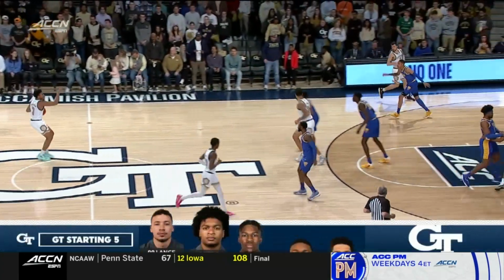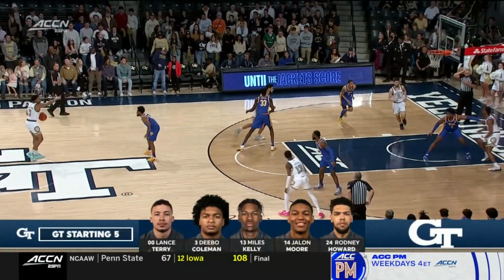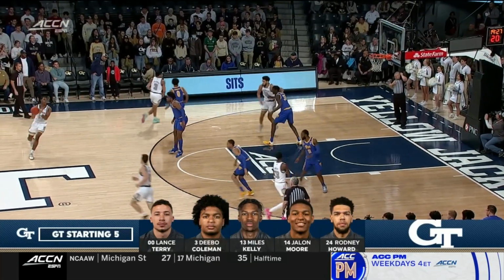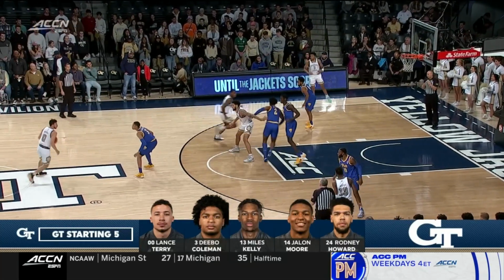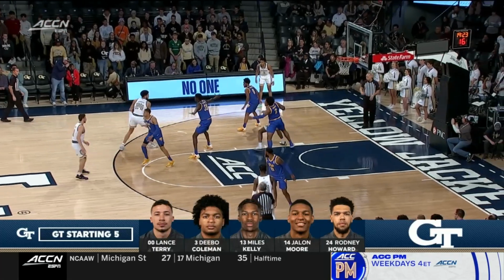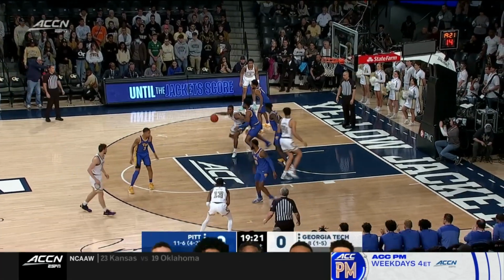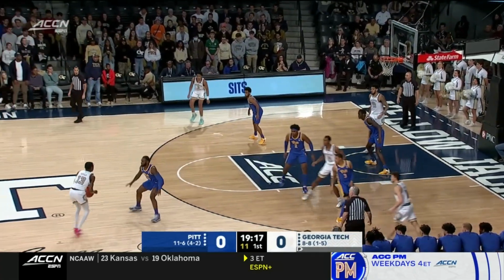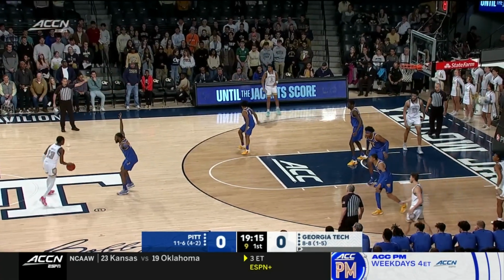And here comes Georgia Tech. They get Jalen Moore back, the sophomore at 6'7", 14 in white. Didn't play on Tuesday in that overtime loss to Notre Dame with a thigh contusion, but he's back in there for Josh Pastner. And here he is going to work on Blake Hinson. Drops it back out for Kelly, who's matched up with Burton.